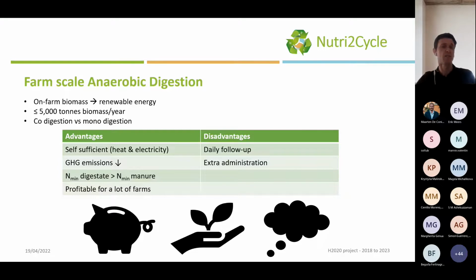Next to the advantages, there are also some small or minor disadvantages, which are some extra administration that is linked to this technology, and a daily follow-up that is necessary. And this daily follow-up is necessary because the process is in fact a living system, because it is a consortium of microorganisms that is doing the work. So if something goes wrong with the technology or within the process, it is important to solve it as fast as possible. But from experience with farmers, we know that it takes on average about 20 minutes a day that you need to invest into the technology. Next slide, please.